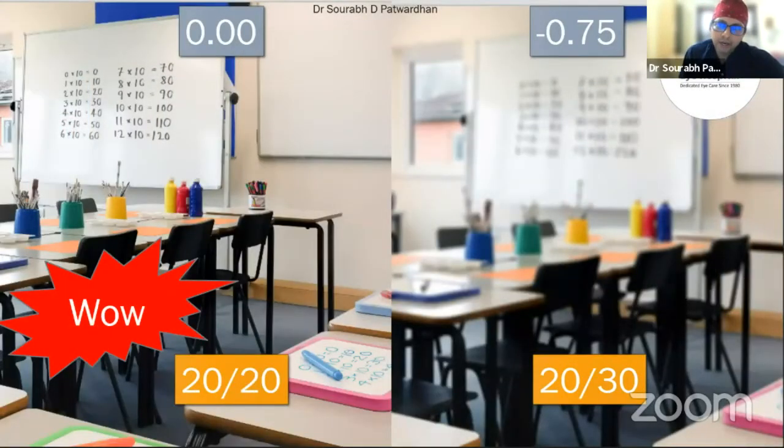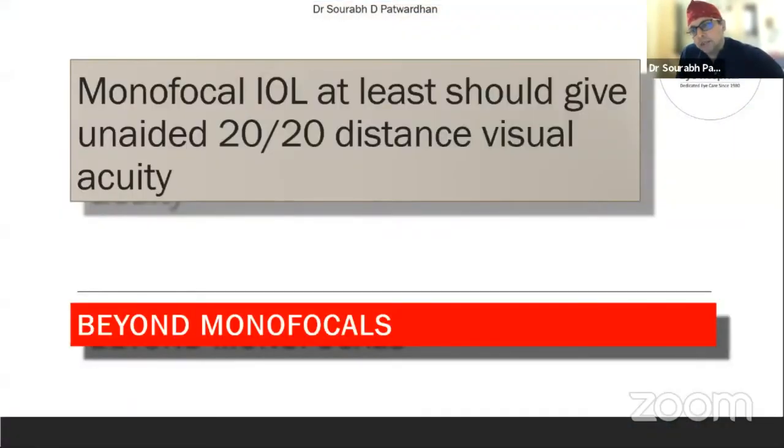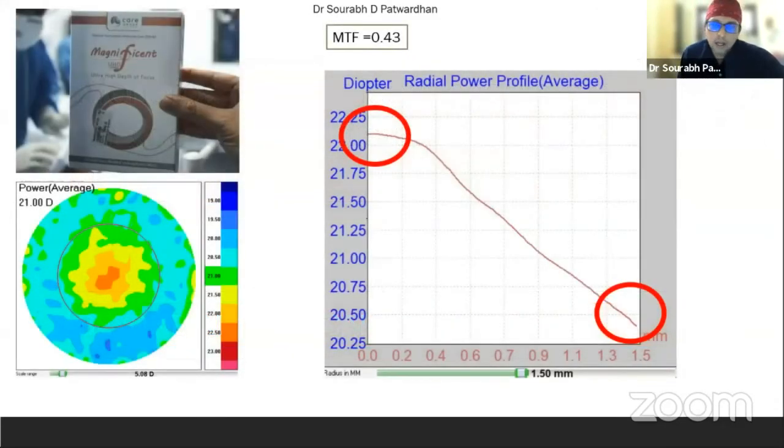So we have wow here when we have refractive error less than 0.5 diopter, but then it turns to okay vision when we have higher refractive error. So what my expectation was from the monofocal IOL was that it should at least give me unaided 20/20 distance visual acuity. And for that, we have to look beyond the standard monofocals. So this is the IOL which was launched by Care Group with the idea that it has more depth of focus as compared to the monofocal IOL.